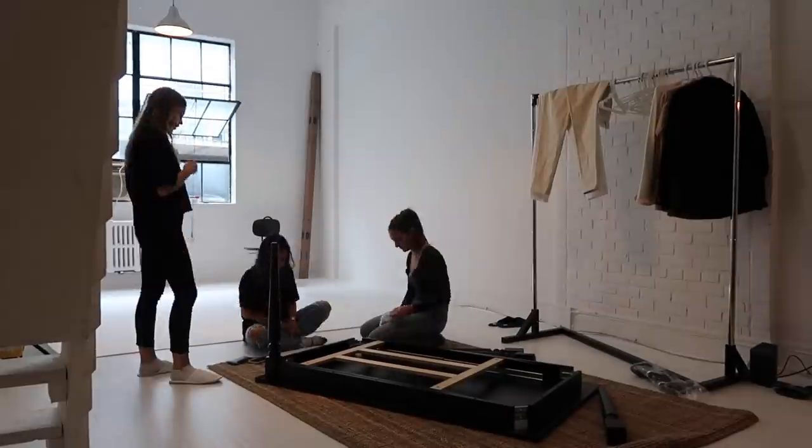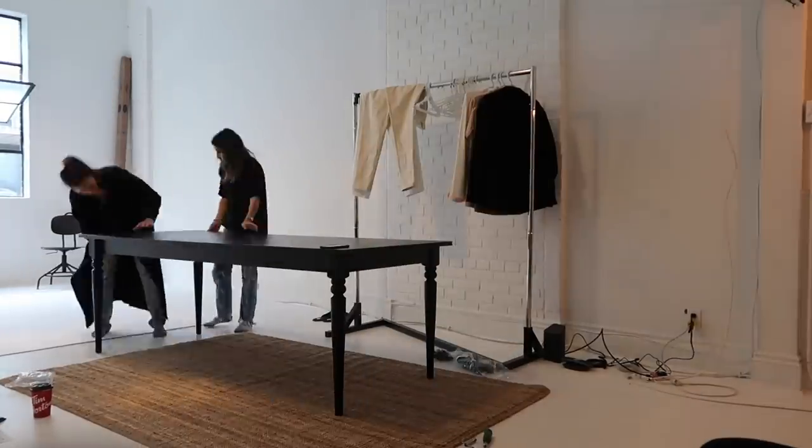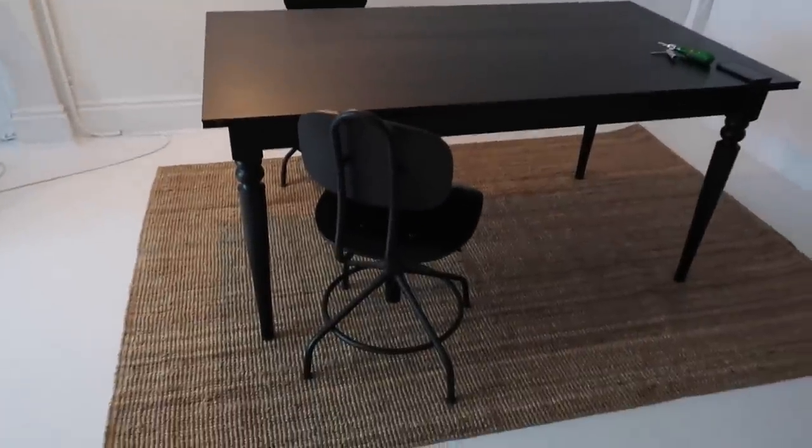Okay, so we're gonna pull looks. Table's done. Pretty.